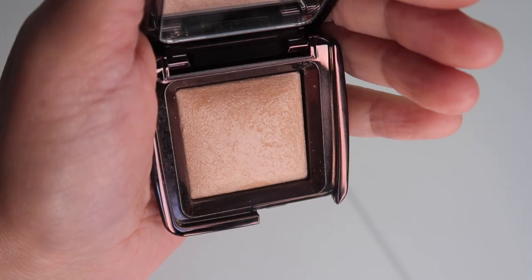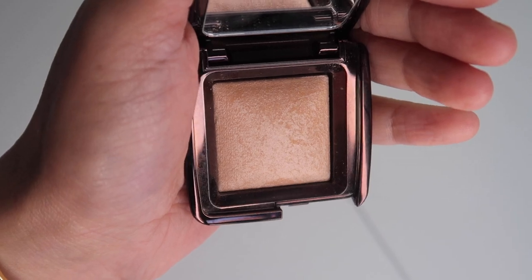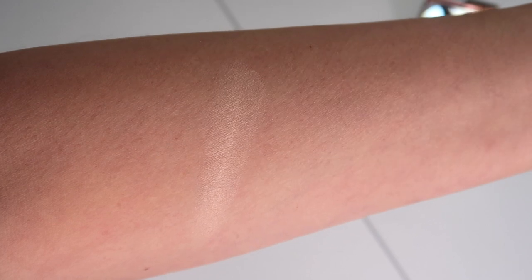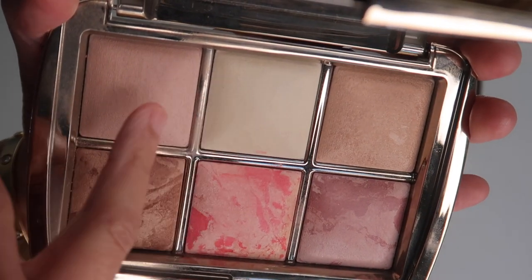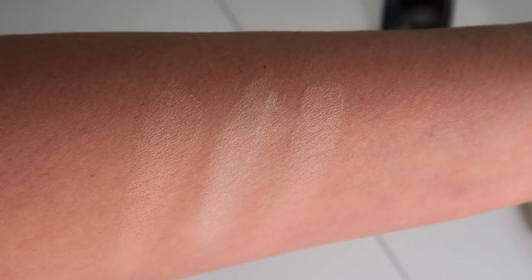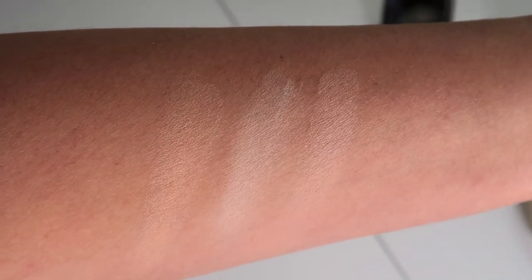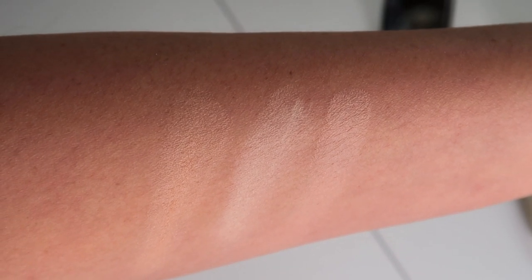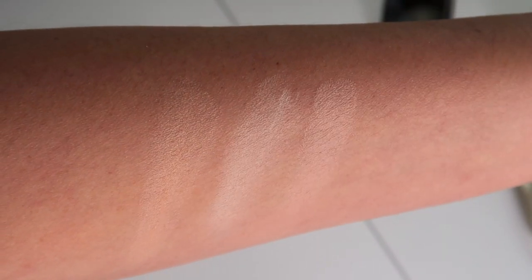You can see again that reflective quality in there. I'll go ahead and give you a swatch of that. This is Luminous Light. It does have a bit of warmth to it. In this six pan here, we have Diffused Light and this is Dim Light. I've just added Diffused Light and Dim Light. So as you can see, the first one and the third one don't look that different when swatched, but you could definitely see the difference on my face. Luminous Light is the first one. Dim Light is the third one.